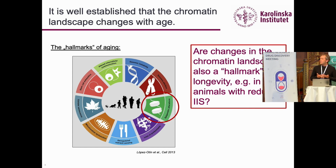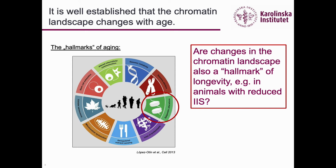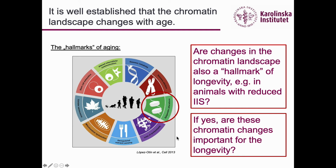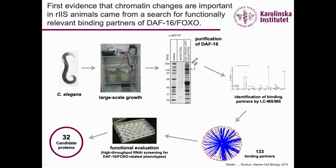Now, the question we were interested in is if the chromatin landscape not only changes as we get older, but if the chromatin landscape also changes in long-lived mutant conditions, for example, reduced insulin IGF signaling mutants, whether it's basically a hallmark of also those animals. If that's the case, the question then also arises if these chromatin changes are important for the animal's longevity. So in our research, we gained first evidence that chromatin changes are important for the longevity in reduced insulin IGF signaling mutant animals from a study where we looked for binding partners of this transcription factor that I mentioned before, of DAF16.